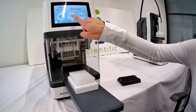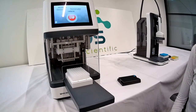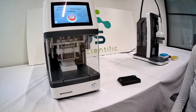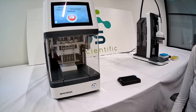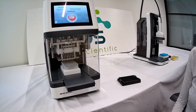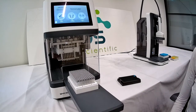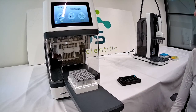So I press the middle button again. It's a really gentle way of pressing down so that your samples won't mix or anything. So that is how the CS700 works. We're going back to the presentation now.